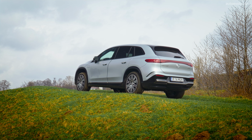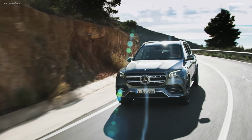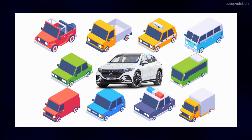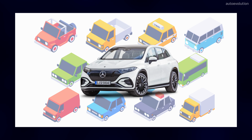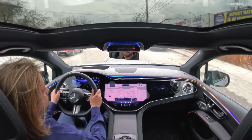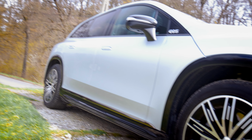Its unassuming design doesn't do much in explaining its status to bystanders, not like the GLS anyway, but you'll never miss it in a crowded parking lot, looking like it hovers above everything else and blocking the sun like the spaceship from Independence Day. And about hovering, that's a pretty good impression of how the standard 3-chamber air suspension works on the EQS SUV.